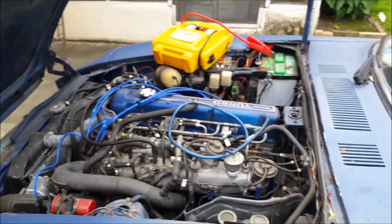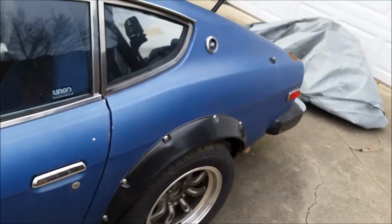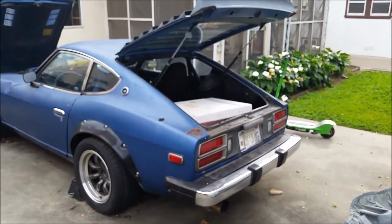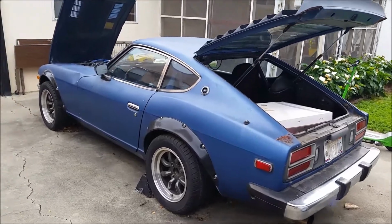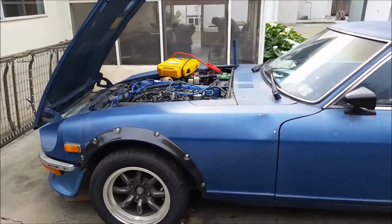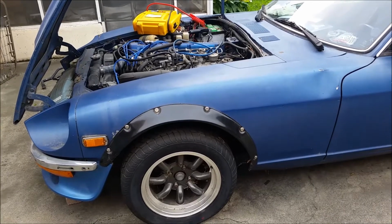I've gotten this up to 130. I won't say where, but I think this is the fastest top speed car I've driven. Looks like 130. Well, it's not bad for an old car. Yeah, I absolutely love this car. It kills me to want to get rid of it. You know, I just can't take care of it. But if I can get a place to work on it, then it'll just be something fun to tinker with on the weekends.